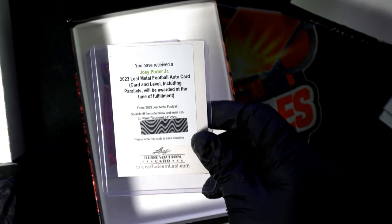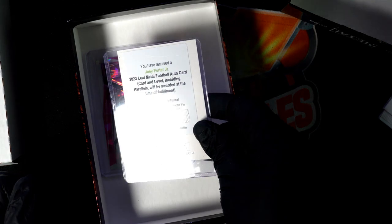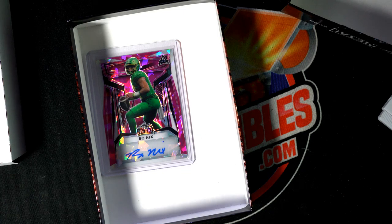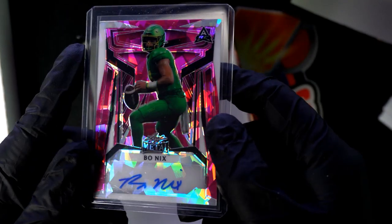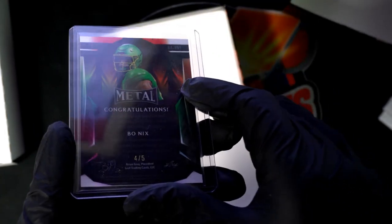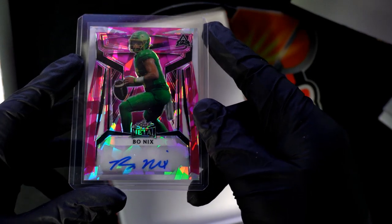And the final autograph in metal football is... in our metal football box break, it's a Bo Nix coming out of here. Oh my, nice going there. Bo Nix autograph. Got the Bo Nix ink. This is a 4 of 5 rookie card. Congratulations. That is really cool. Bo Nix. Congrats.